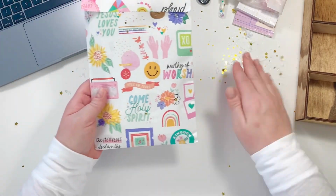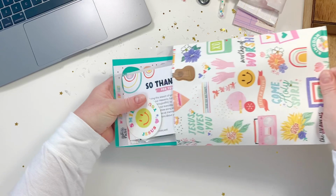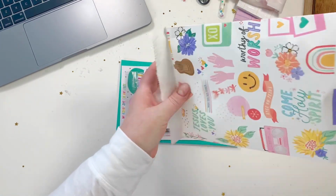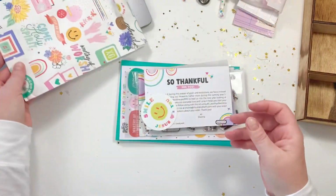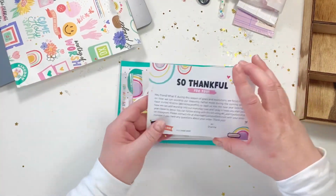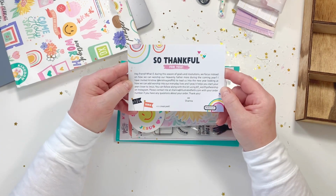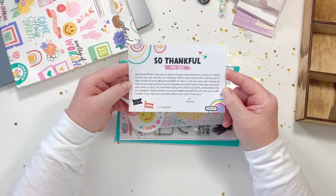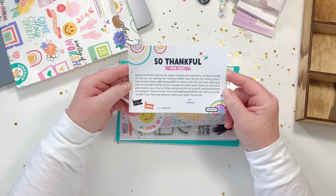Being on the Illustrated Faith team is an incredible blessing to me. So let's jump into Worthy of Worship. I have my laptop out because I'm going to make sure that I get all the information correct. But right out of the gate, how cute is the bag? I already know all those images are the images of the ephemera in the kit, which is amazing. And here's our cute little postcard that comes in every single devotional kit.